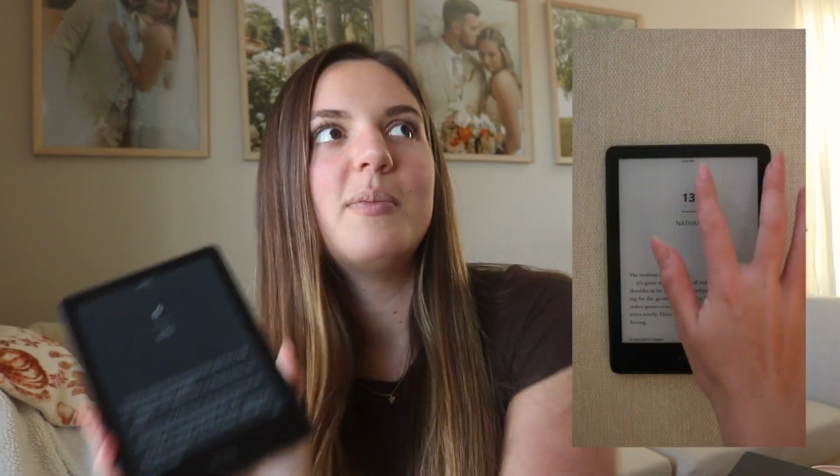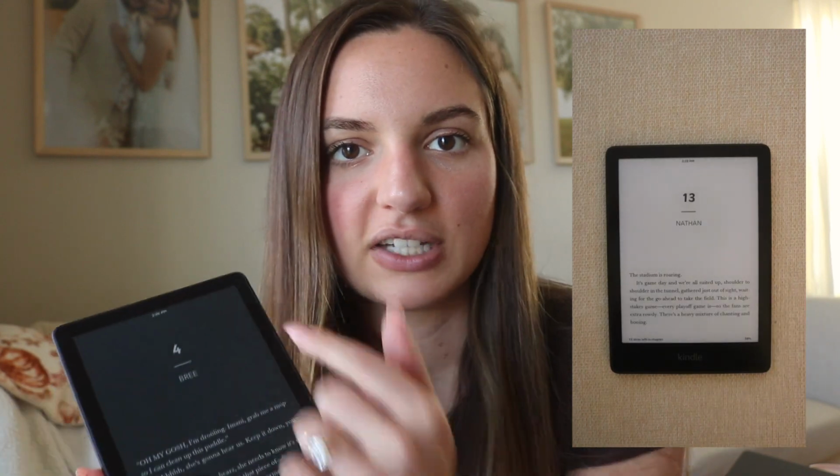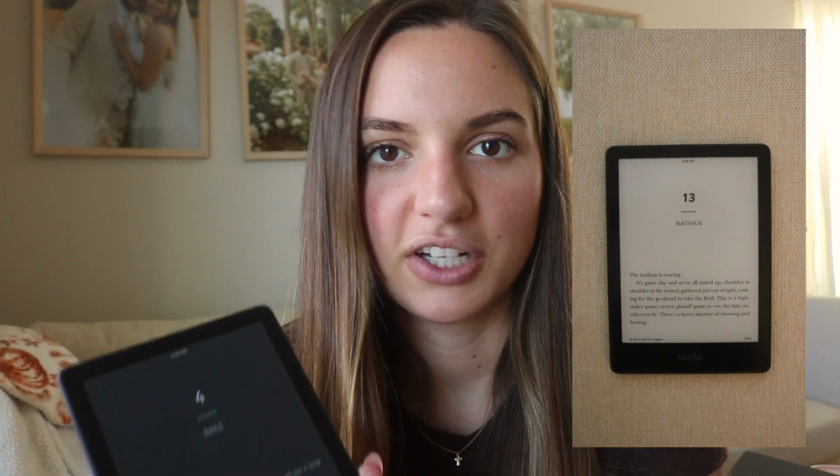Something that I like about having the warmth option is that I can go in our bedroom and it can be kind of dark in there, so I can turn up the brightness a little bit, but then I can turn up the warmth too, and it makes it look like I didn't have the brightness on at all, if that makes sense.